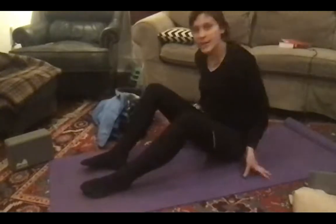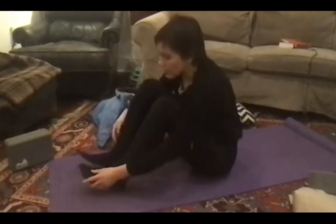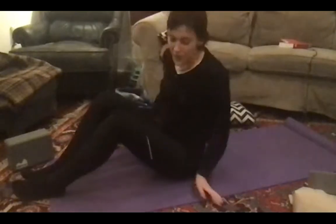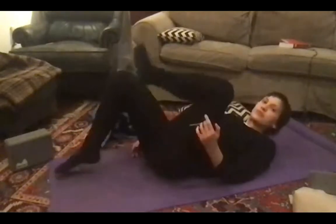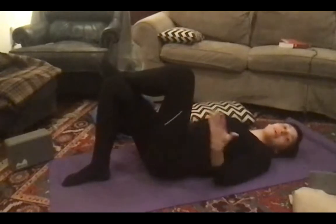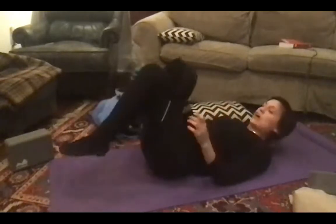Find your way after your stretches are done to sitting on your back or sitting back on your mat. And we're going to lie back and go into a figure four, also kind of like a variation of half pigeon supine. So we're going to start with our right leg over our left knee.